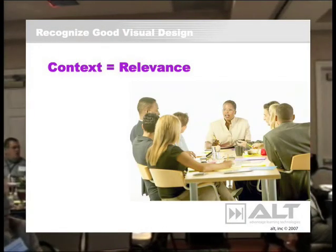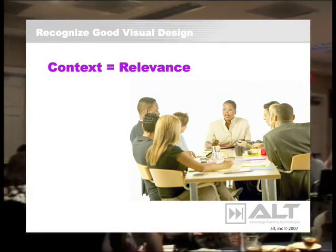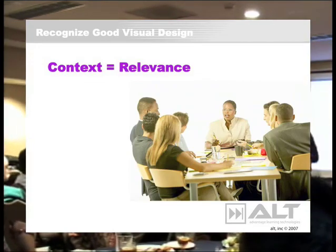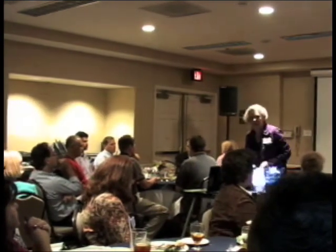Context. When we talk about context, I have a couple quick little demonstrations about what context is all about. Here, you guys take a couple of these. We'll put a couple of these over here.